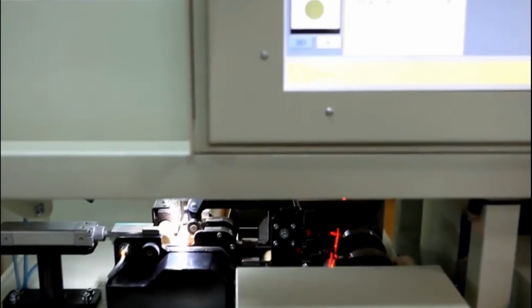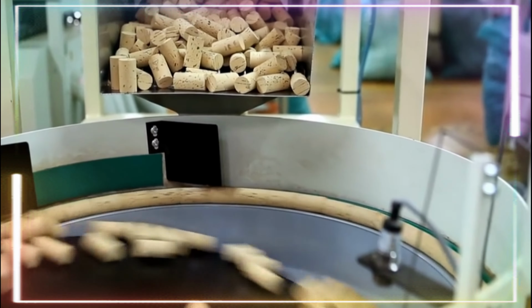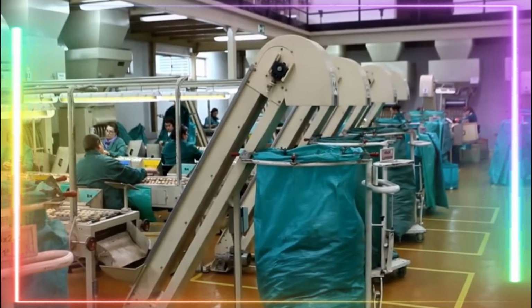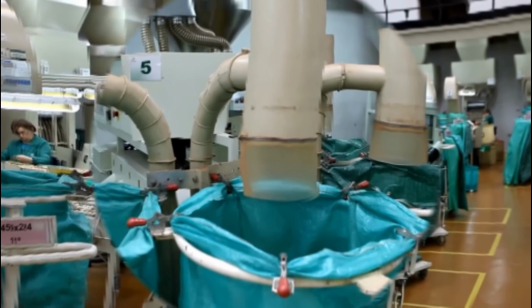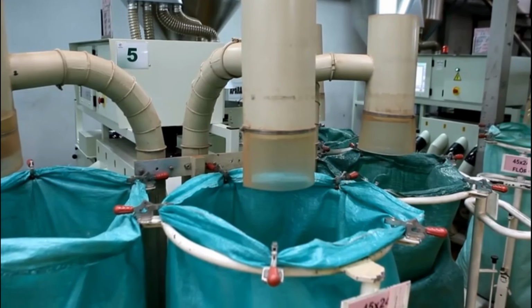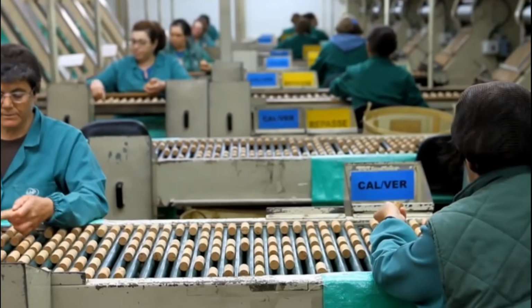Cork is extracted by highly specialized professionals, always between May and August, when the tree is at its most active phase of growth, which makes it easier to remove the cork without damaging the trunk. Experienced, qualified, and careful hands protect both the tree and the cork. After harvesting, each tree is marked with the last digit of the year when the cork was extracted.